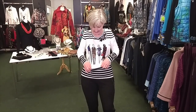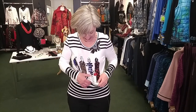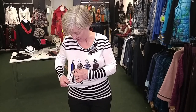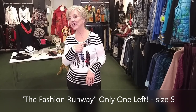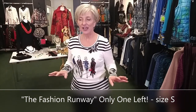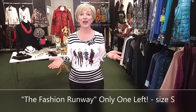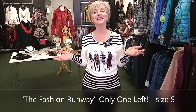Personal favorite, the fashion runway. Check out these ladies on the runway. Their outfits are so intricate. She's got a beaded handbag. She's wearing a beaded dress. This one even has beading on her little belt. And this one has a chain belt. And she's got a sparkly top on. They think of all the details at Leo and Hugo, and even this little detail around the neck with the bow and more glitter. With the stripes, it has kind of a nautical look. Again, this is a four-season sweater. This is the last one left, size 2, which translates in their line as a small.